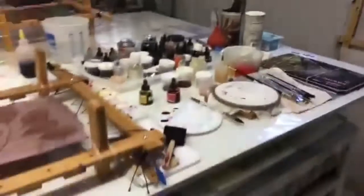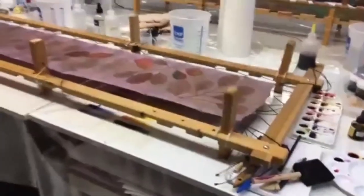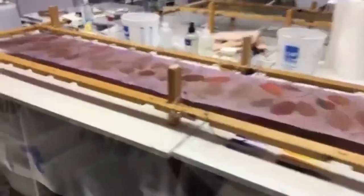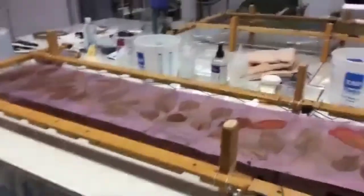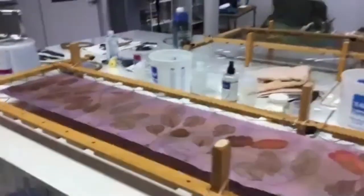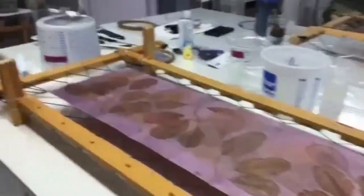And this is my space where I actually do the work. I stretch the silk, I apply dyes to it, and then eventually have to steam it to set the dyes and wash it all out so that you can wear it with a white shirt and not be afraid that you're going to lose your shirt. Right. And then it's finished.